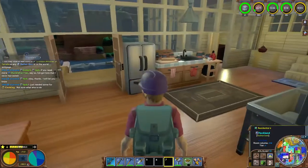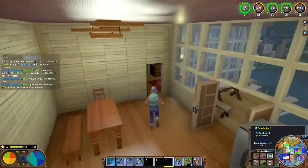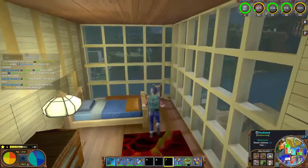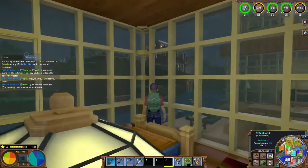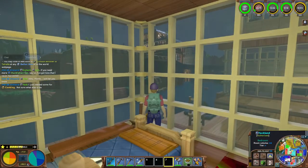In here is the kitchen area. You know, nothing fancy, but it works. And then this was the first bedroom. Very comfortable. I like it because you get a great view out. And then see that big, whoops. We'll get a better view, but that big fancy mansion, that's Mr. Pre's mansion.